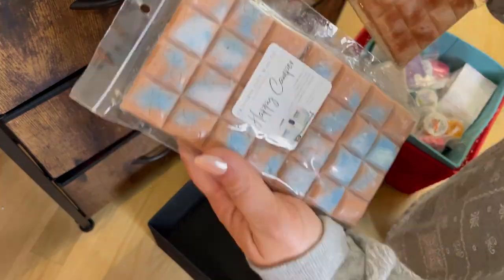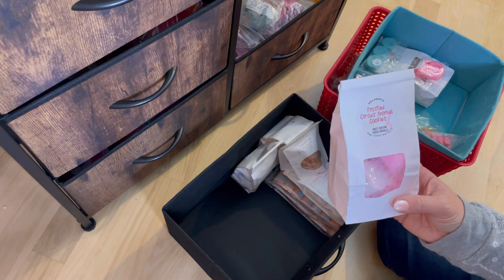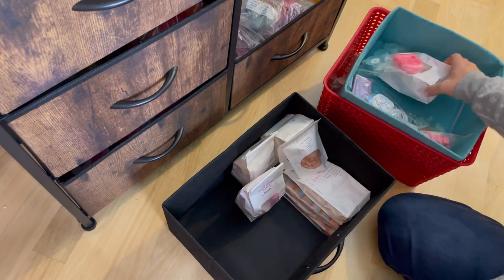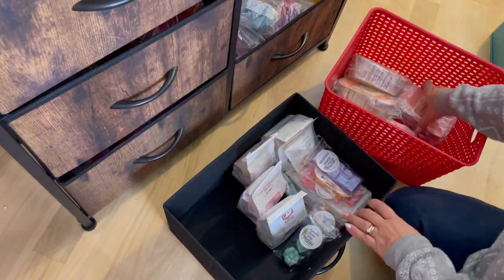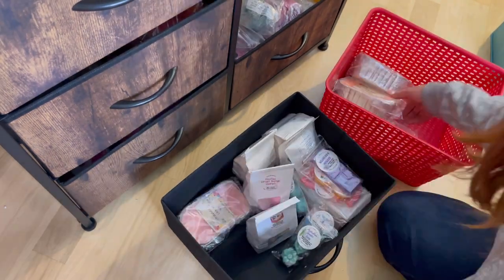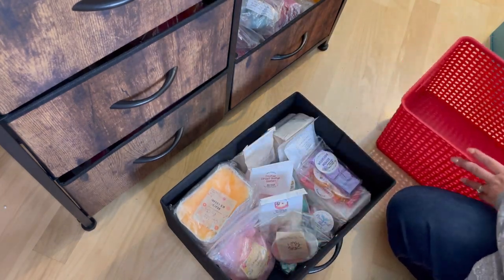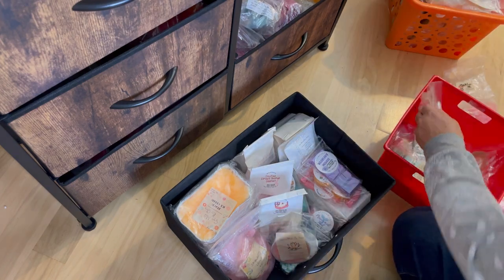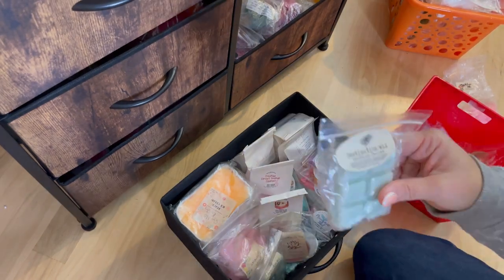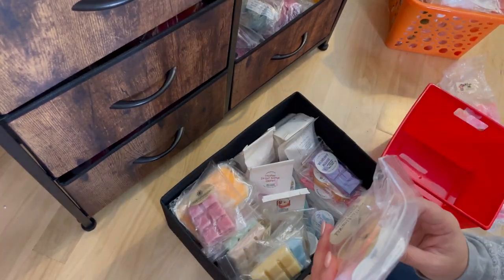Traverse City. Sorry. This used to be Dexter Pores. It's 38 cents. Sugar melts by Stacey's. I don't know if I'm going to put anything else in this one. We'll see if my destination will fit in here. Okay. So yes, destination. One there.